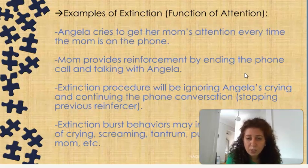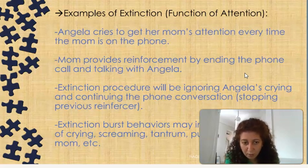All right, so extinction for the function of attention. Angela tries to get her mom's attention every time the mom is on the phone. Mom provides reinforcement by ending the phone call and talking with Angela. The extinction procedure will be ignoring Angela's crying and continuing the phone conversation. So now she's not giving her the attention when she's crying, because she doesn't want to reinforce this kind of behavior anymore. So the extinction burst behaviors may include longer duration of crying, screaming, tantruming, pulling the phone from the mom.